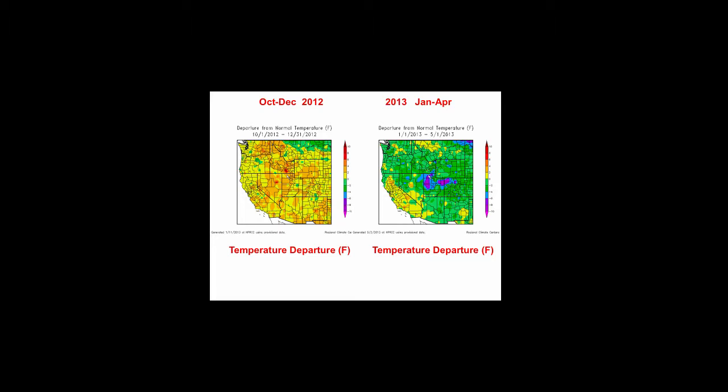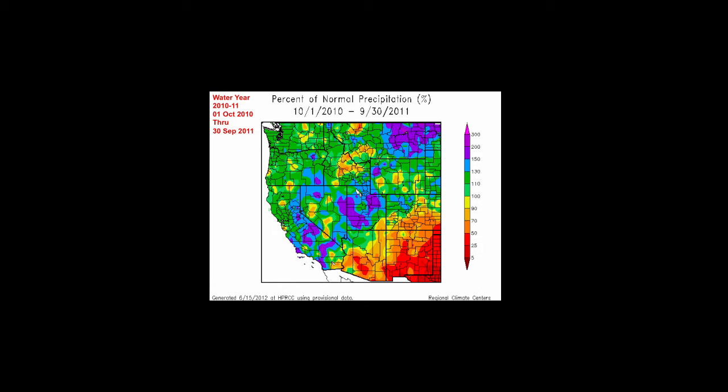Decidedly cool, and obviously this is going to have an effect on any kind of plants and animals that live there. It didn't have a deep snowpack, they had some. So adding those two together and looking at the water year, I'm going back 3 years now to show you the contrast between the winter that ended 2 years ago and then the succeeding 2 winters.